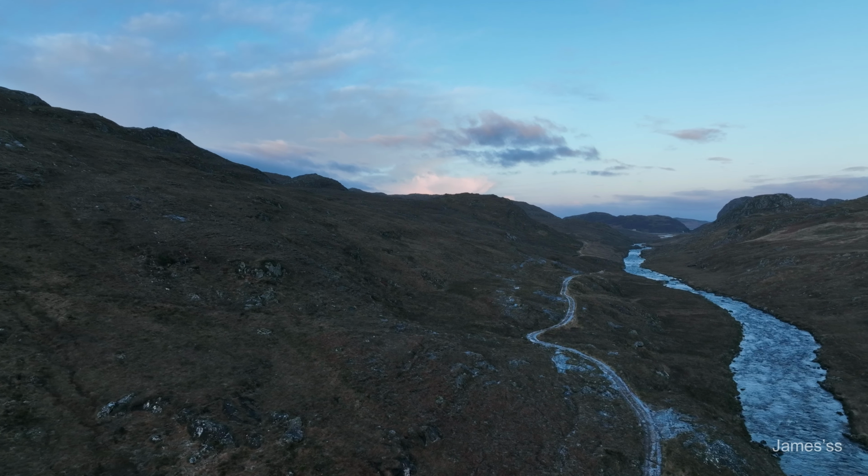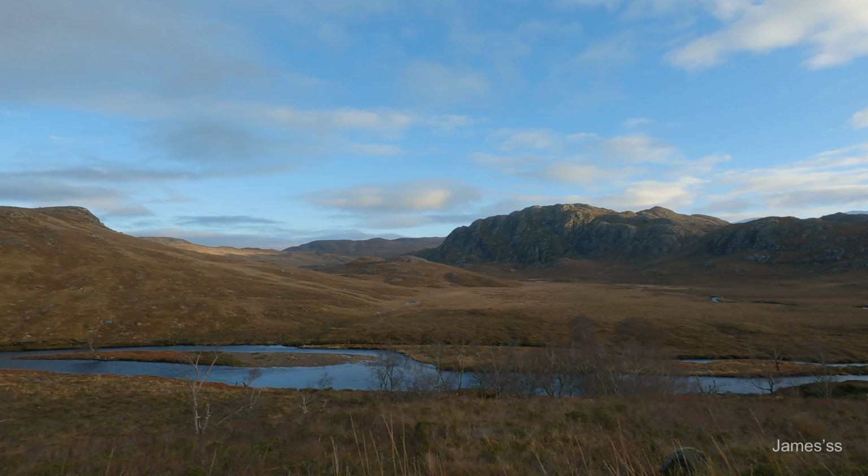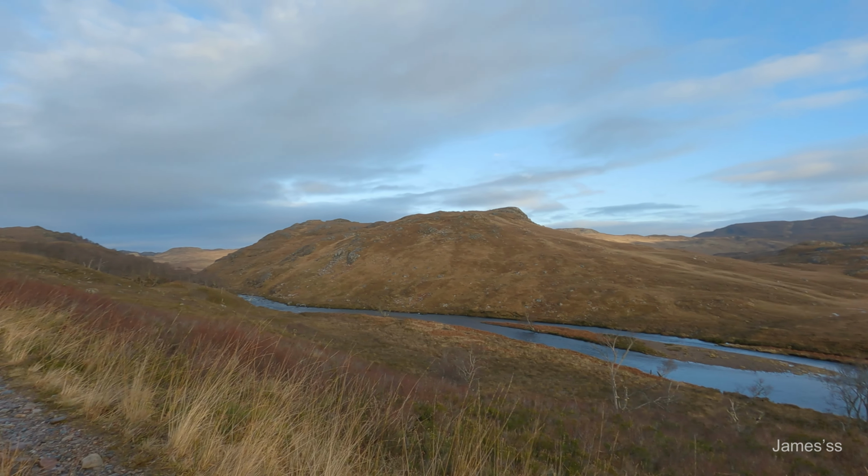Sun's up. I wouldn't say it's a lot warmer, but I don't need the hairy bonnet and the gloves anymore. A lot of the icy puddles have defrosted, which is quite useful. Not slippy anymore. What a lovely view. When I arrived, there was a stag down there, but it's gone. Looking back.